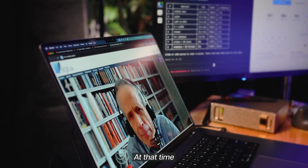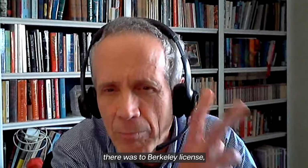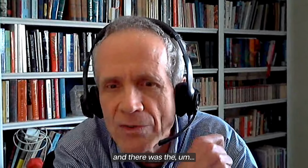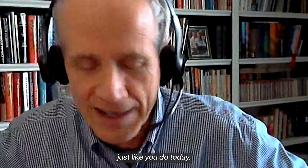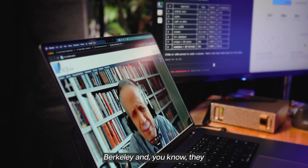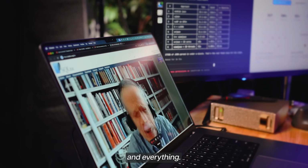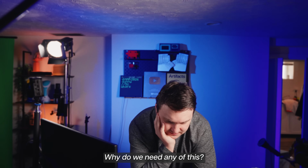At that time, there was the GPL, there was the Berkeley license, and there was the MIT license. That was it. We didn't have 5 billion different licenses like you do today. Right. And I looked at the MIT and Berkeley, and they're really open and everything. They're great, but there's a bunch of legalese and all of this stuff. Why do we need any of this?